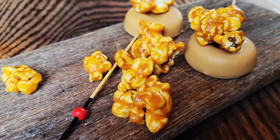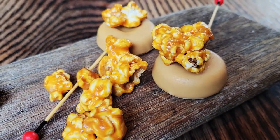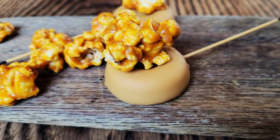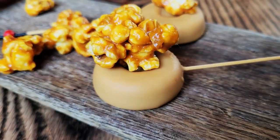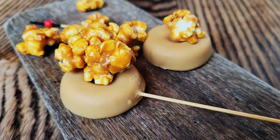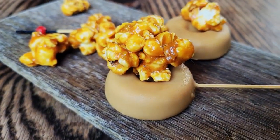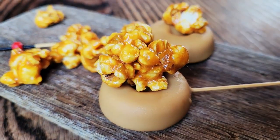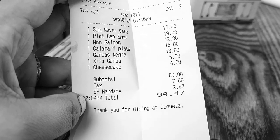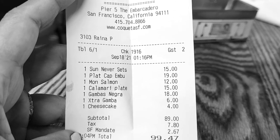I know you're gonna say, this looks posh, but this dessert is so bomb. It's the manchego cheesecake. Cheesecake with dulce shell and caramel corn. I know it's pricey, but the total experience is the best. The food, ambiance, and service.